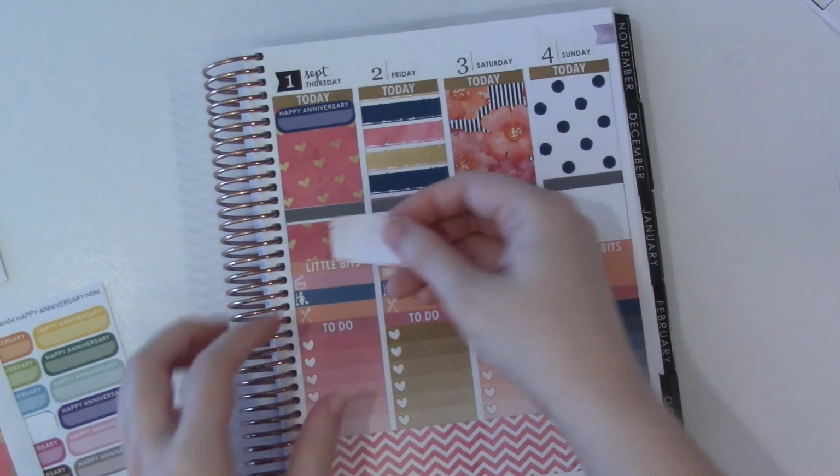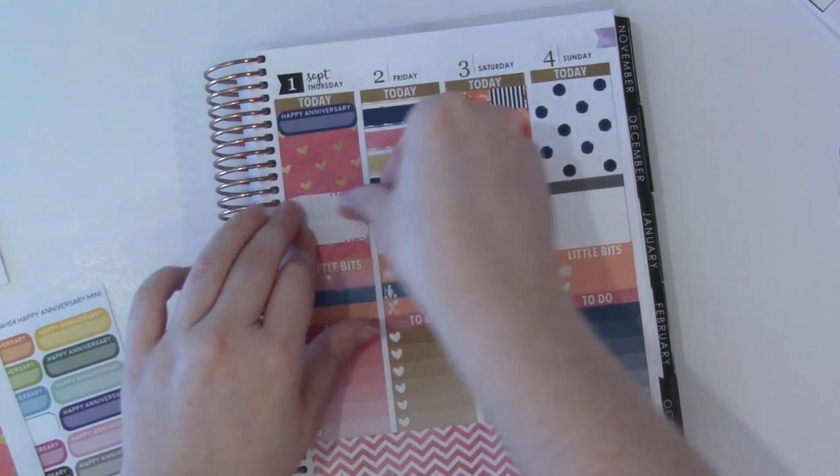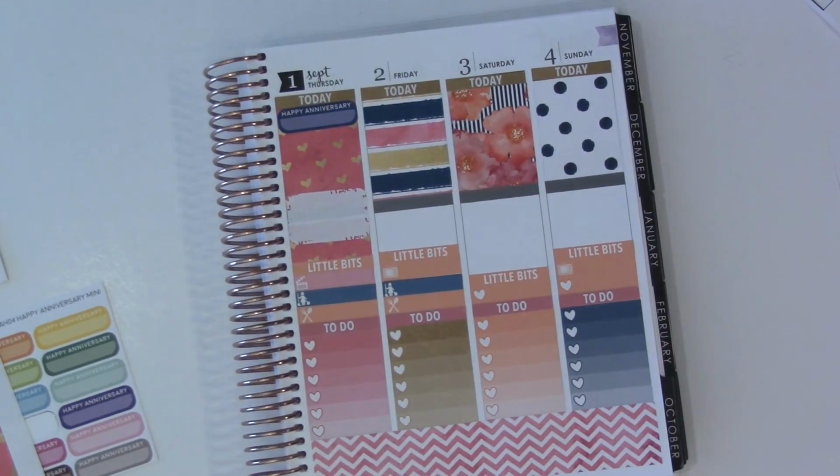Actually, I think this half box actually says I love you, which first of all, it's good with the hearts, and second, it's my parents' anniversary day. So that's kind of fitting.